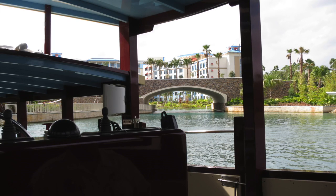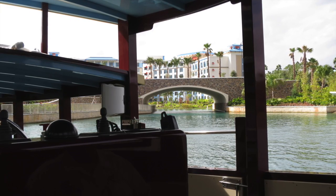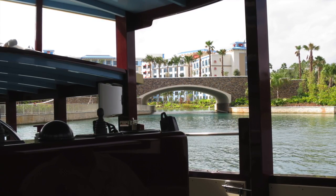It's crazy because I had not been here since that opened, so this is my first time being over here and seeing this new bridge they put here for the boats to pass under, and it used to be a beach, so they removed that beach, they put this bridge here. It fits in perfectly. It looks like it's always been there.